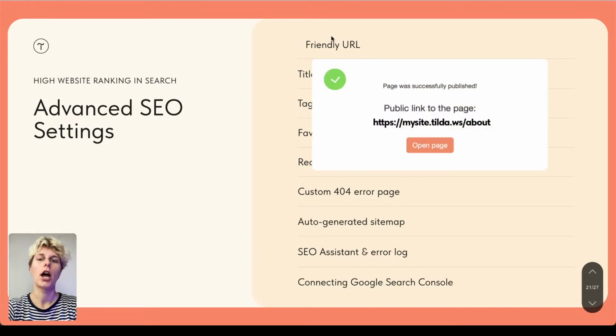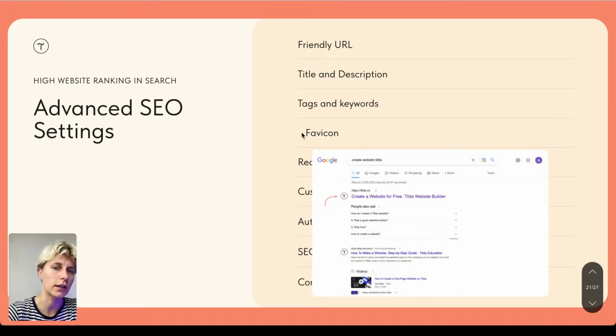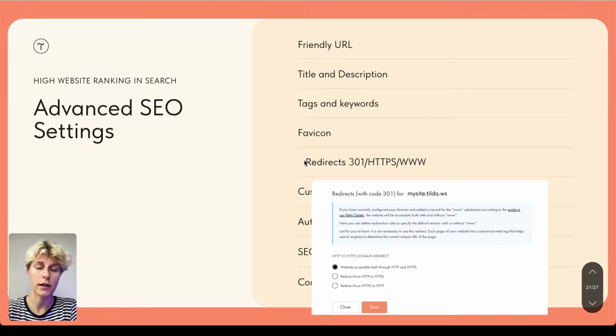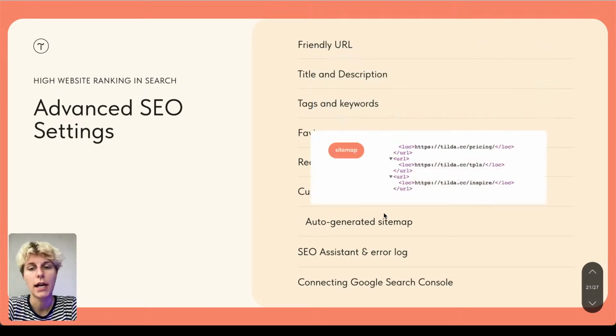So first of all, you want to set up friendly URL, title and description. You can manipulate the tags and keywords, and the favicon. You can set up redirects if necessary. You can create a custom error page, which makes sense to do in case you have a large website.